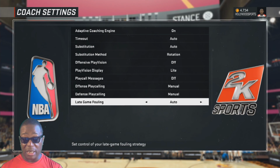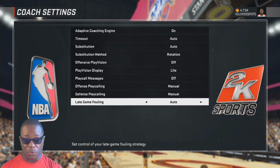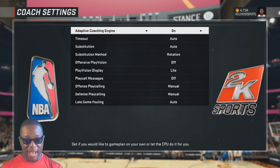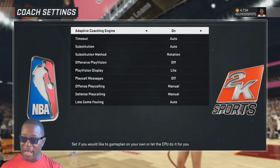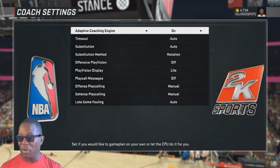Late game fouling, I like to put on auto. I don't have to worry about trying to chase somebody down. The CPU will do it for me because I'm lazy, guys. All right. Adaptive coaching engine on, of course. But yeah, guys, that is the sliders of Hollywood Sports. If you have any questions, let me know in the comment section.